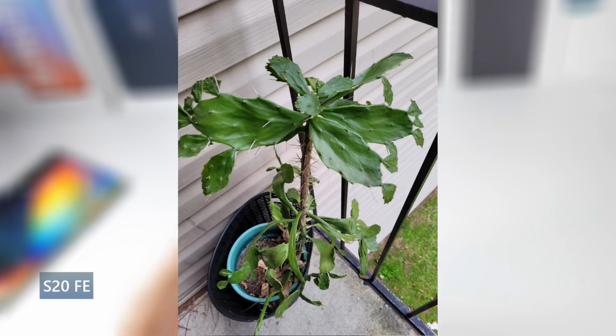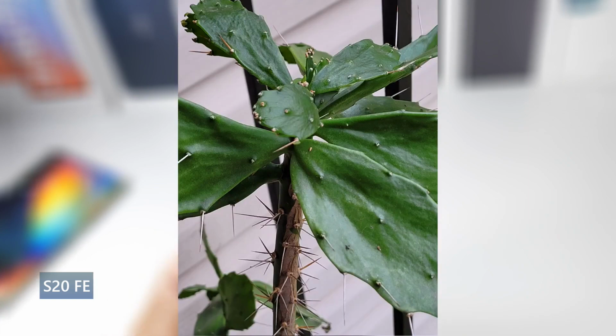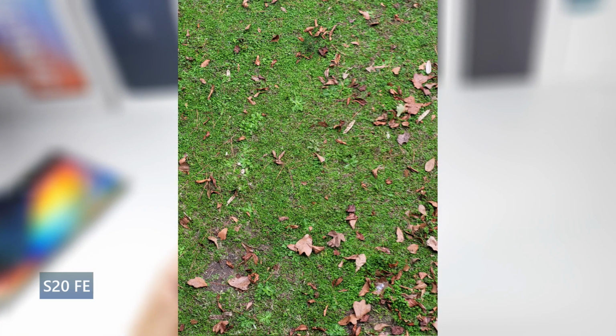Even though it doesn't have the super high resolution cameras, I think that anybody would snap a photo with this phone and they'd be pretty impressed with detail, with the color. Low light shots are also pretty decent on here. Video is pretty solid. So I really do like the cameras on the S20 FE. I think they're pretty solid.